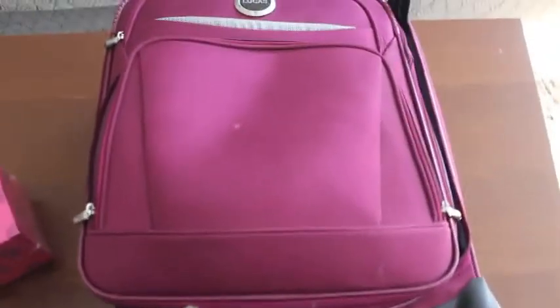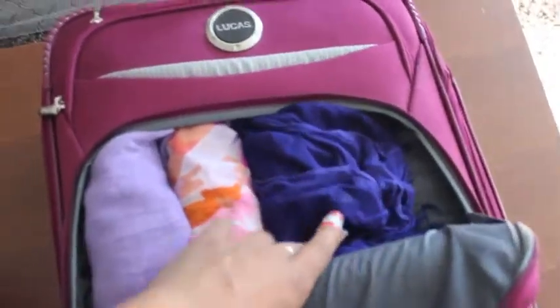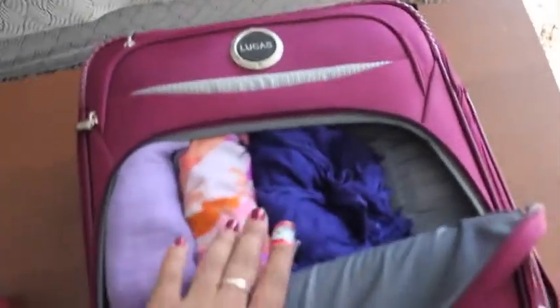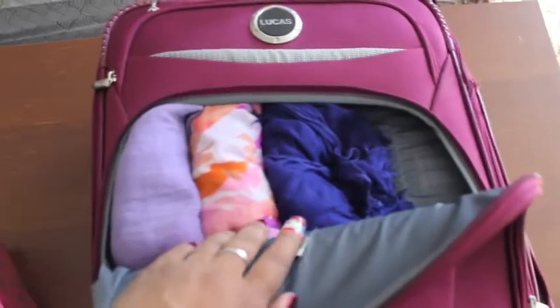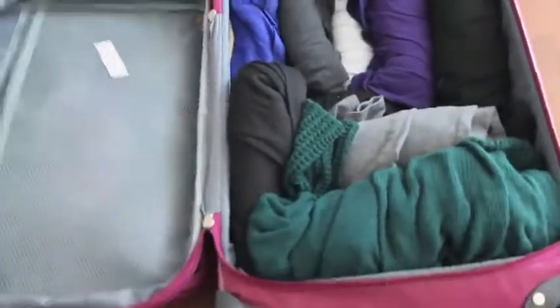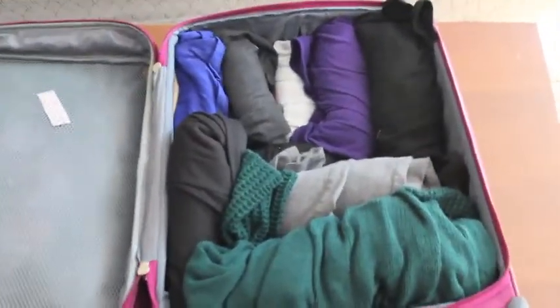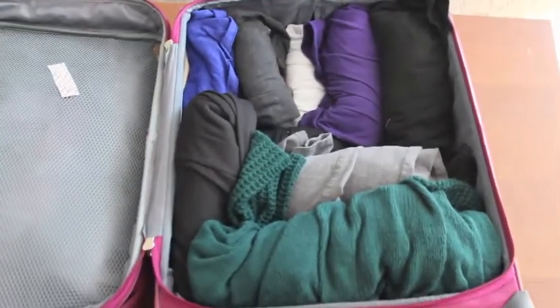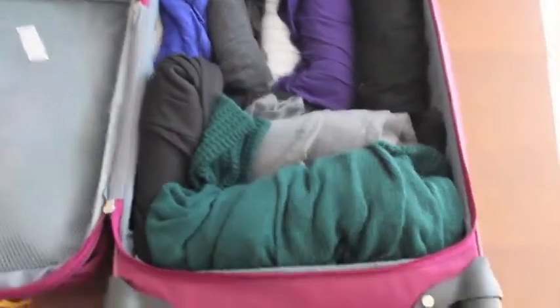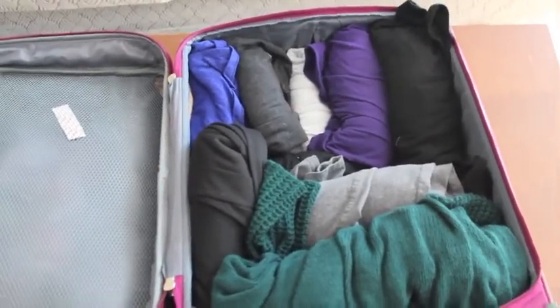So I can make use of the other compartments in my suitcase. In the front, I've put my scarves. I'm not finished packing. I have a couple more scarves in there, but I've also done the rolling method. I've rolled them and put them next to each other, and then I'm going to zip that up, and there you go. Another tip for your carry-on: you want to make sure that you pack it pretty tight because it's going to go in the overhead bin, and you want it to be able to fit and not be too big or bulky.